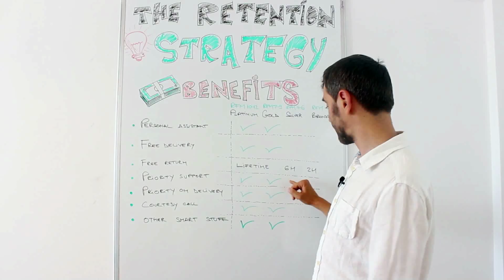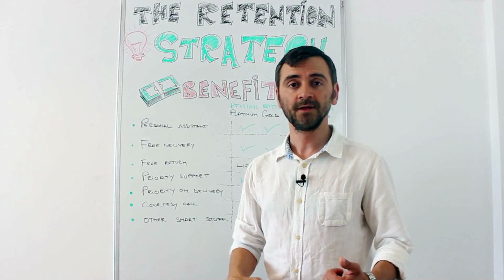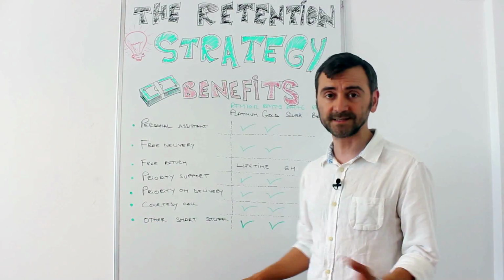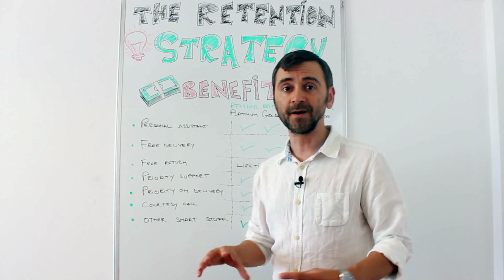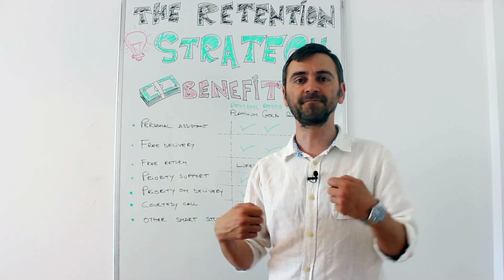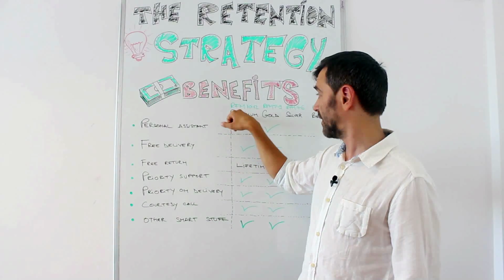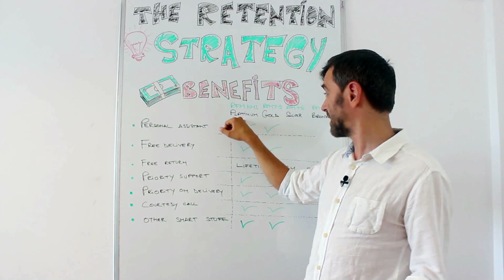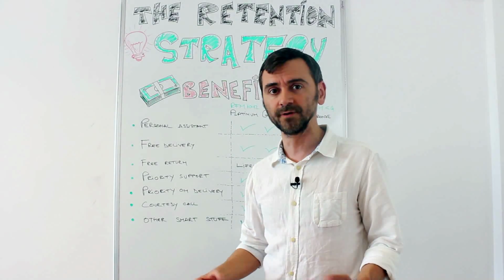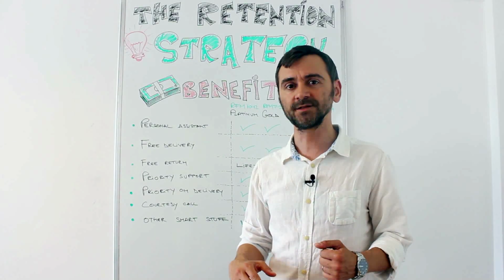Then the priority support, you can give this for platinum and gold as well. Priority on delivery, a courtesy call which you can do 7 days after a customer has bought from your website. And of course, other smart stuff that you can add over here. This is only an example, but it's very useful that you understand how to structure the loyalty program. So you don't come up with benefits. You first group your audience and you take into account how many of your audience is in the platinum state, because that can mean like 2% of your audience, or in the gold you can have like 8%. So these are the most valuable customers, because those groups alone can give you more than 50% of your profit.